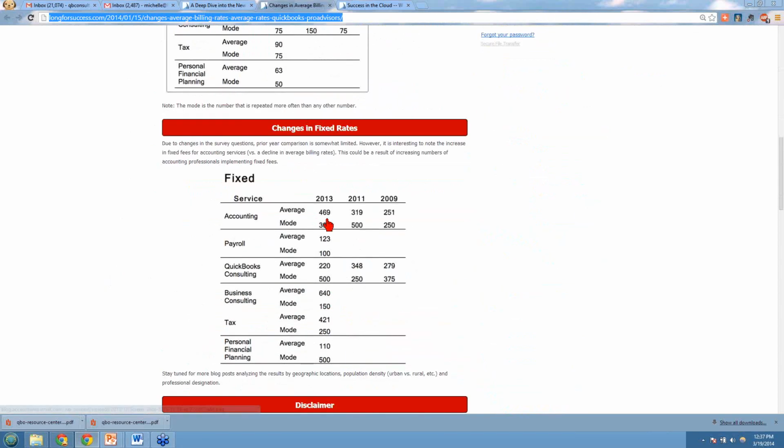Guess what's been going on with fixed rates? They've been increasing from $251 in 2009 up to $469. More and more people are starting to use fixed fees. And not only that, but you don't get the pushback from, oh my gosh, your hourly rate is too high. The clients might say, oh, I'm paying $469 a month for my accounting and bookkeeping. I'm happy. So the average fees for fixed is going up. So I thought that was kind of interesting to notice.